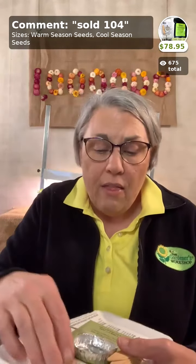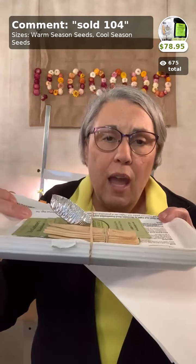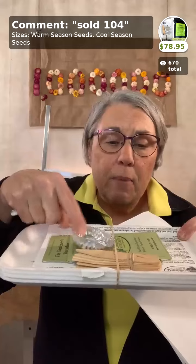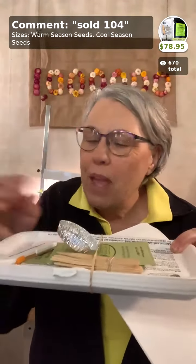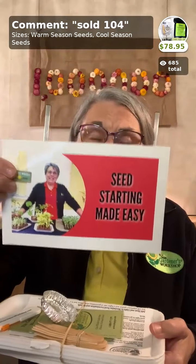All right, so this kit includes 5 foam trays. Each holds 3 clusters of 20, so 60 plants. It includes the seed pan, the wooden plant markers, and the little toothpicks that have The Gardener's Workshop on them. It also includes your choice of either cool or warm 3 packs of seeds, and the Seed Starting Made Easy online course, about 80 minutes long, taking you through the whole process as well as direct sowing.